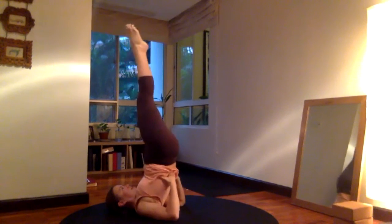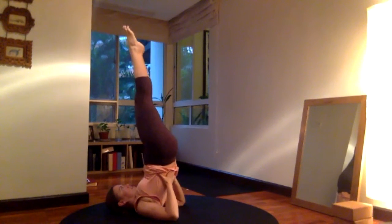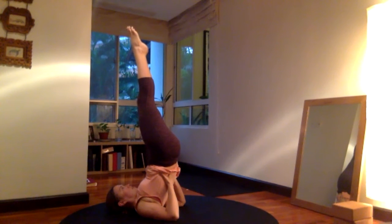And really work on trying to stack ankles, knees, hips, shoulders, while maintaining a little space between the chin and the chest, so that the breath can flow naturally. We're going to shoot for 10 breaths here. Keep breathing.